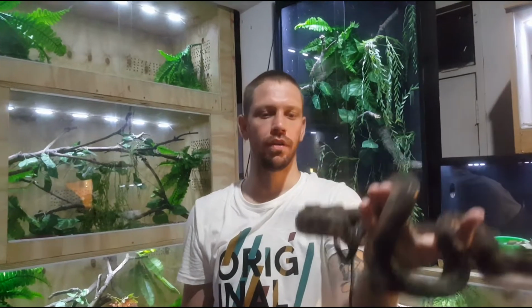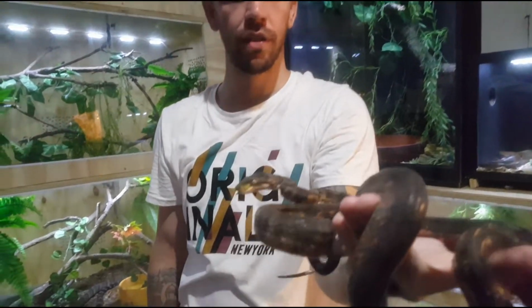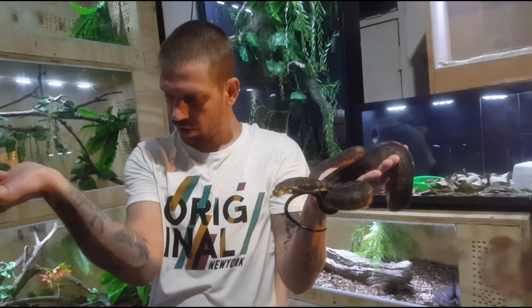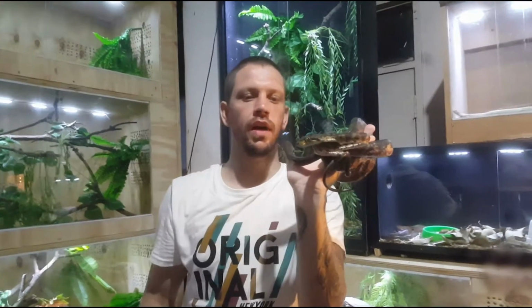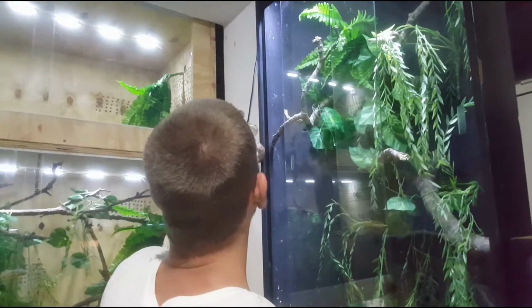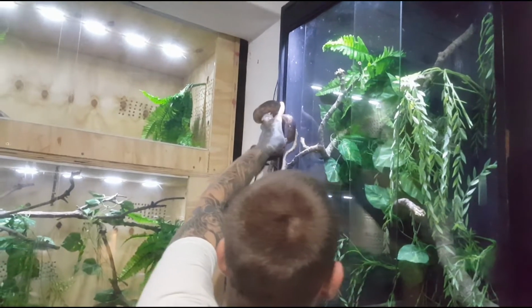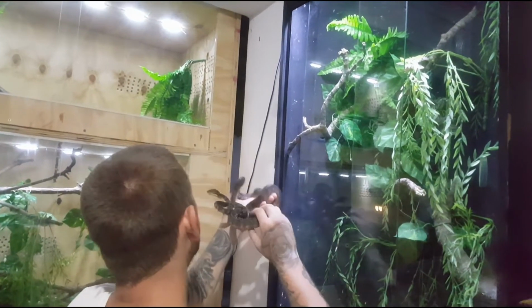Beautiful, beautiful snake. Gorgeous snakes, they just bite very sore. That is actually freaking sore, I'm not going to lie. Let me put this guy back, get a shed off. And then, so, shed is off. I'm just going to put him back in the enclosure. Let him go in. Please don't bite me, I'm trying to put you in.